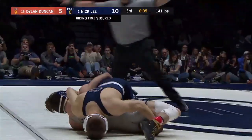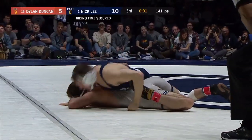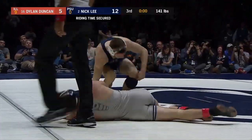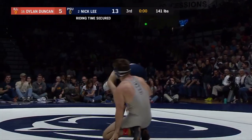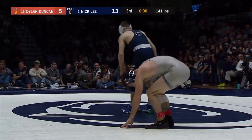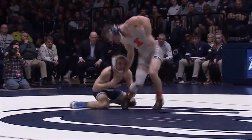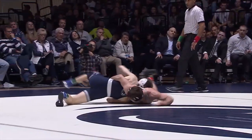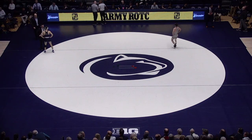Lee coming out on the right side. He takes Duncan toward his back, and he gets the takedown with a second left in the period for the 13-5 major decision. What a job by Nick Lee. 1:27 in riding time advantage for Nick Lee. Jim Ravello says, hold on, I want to look at it. So Ravello wants to see if the takedown came before time expired.